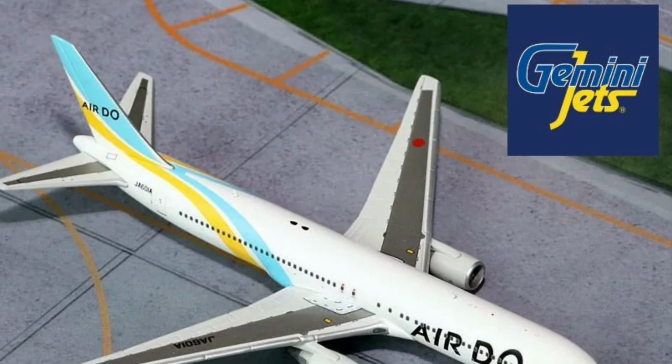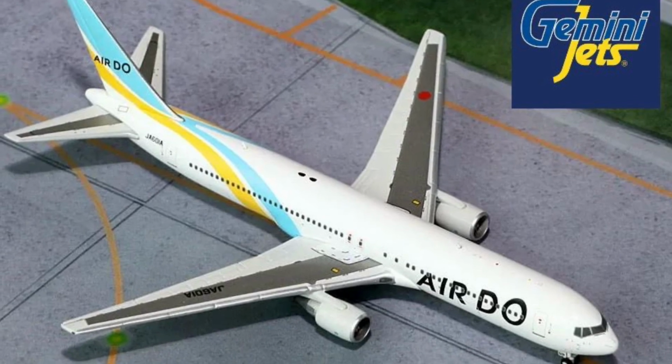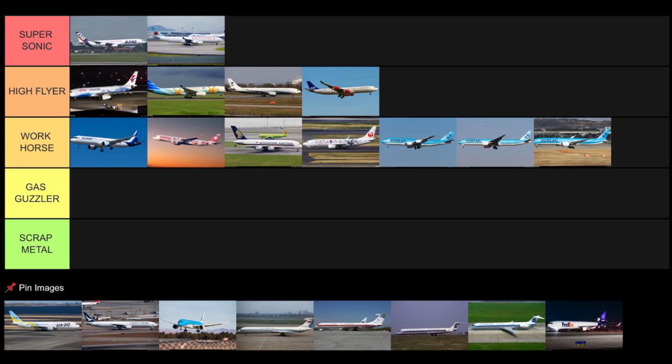It has been made before in scale, but not since 2014. Gemini Jets produced a version of it, and that version actually looks pretty good from the small number of pictures I've seen, and it's got aerials too. So that's a perfectly good mould. I probably wouldn't replace it with this one if I already had it, but this one is still perfectly nice, and I'll put it up in the high flyer.